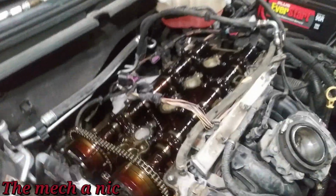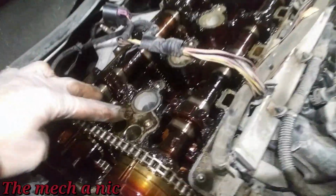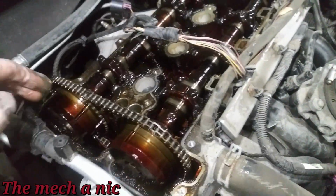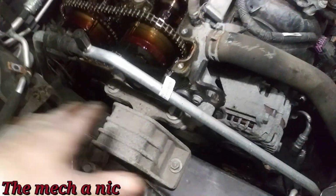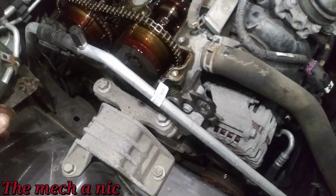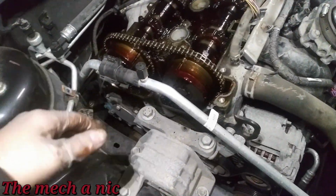So far I removed the valve cover, obviously, and the ignition coils, the spark plugs, the 2 solenoids that go right here, the timing chain guide that sits on top right here. Took off the air box and anything else that's in my way, and now I'm about to jack up the car, remove this wheel so I could get this engine mount out of the way and support the engine, and just keep taking more things off.